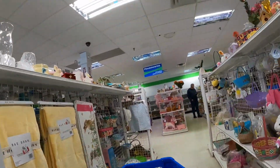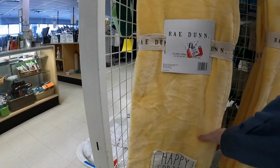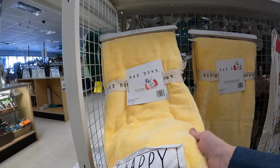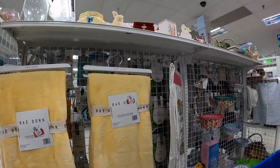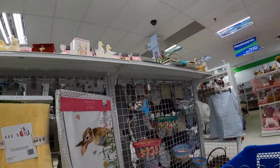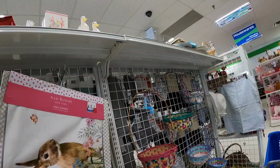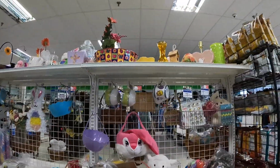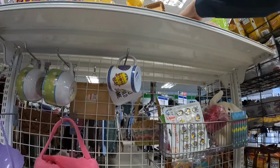So first aisle here, it looks like they maybe got a donation from TJ Maxx clearance, possibly from last year because it's Easter stuff. You would think that would be current there. So while these were cool pieces that I would have picked up somewhere else, they were priced $19.99 here, so I passed.